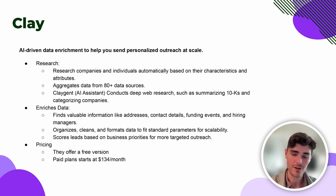They do also offer a free version, which I did want to highlight. But if you would like some more of their increased features like the Clayagent, or you do really want to scale up your business with the use of Clay, then they do have paid plans starting at $134 per month.